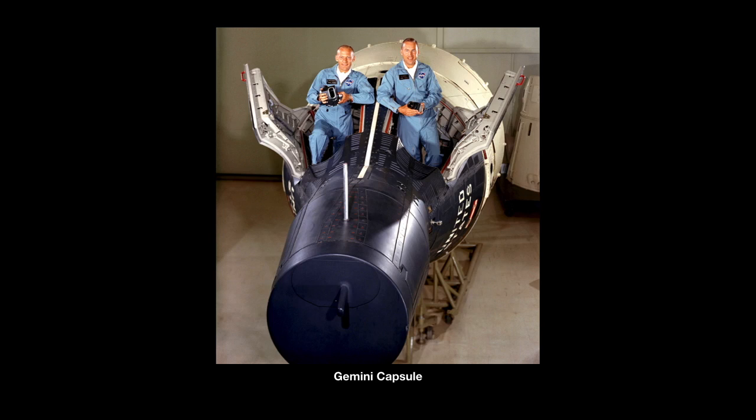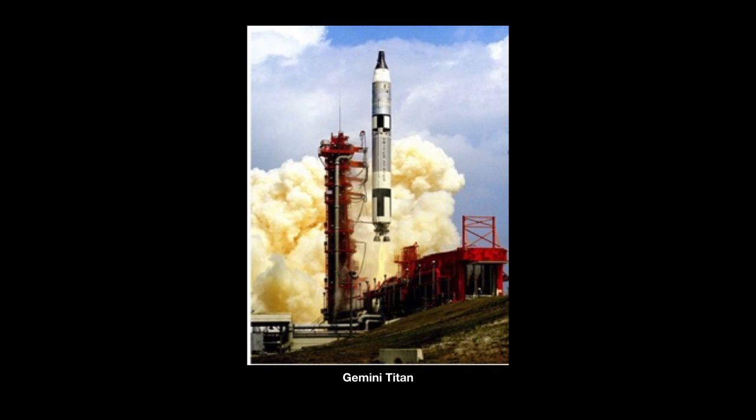Next up was the Gemini program. This was a two-seater, larger space capsule, 2 astronauts on board. It was placed on top of a still larger rocket called the Titan. It was used for extended orbital flights. Astronauts were in orbit for several days.